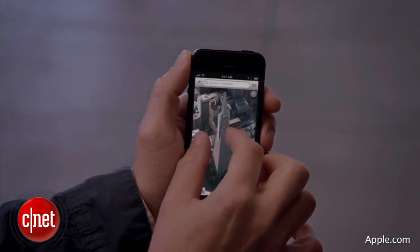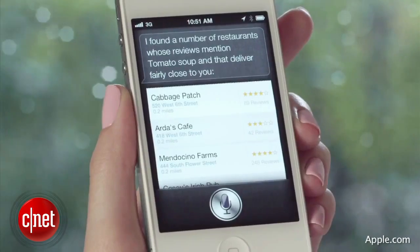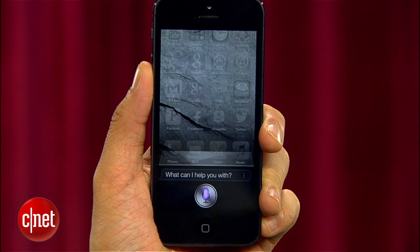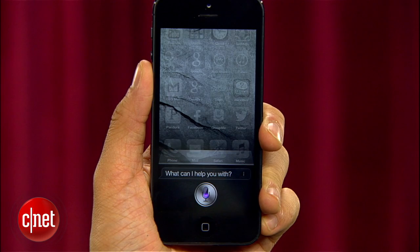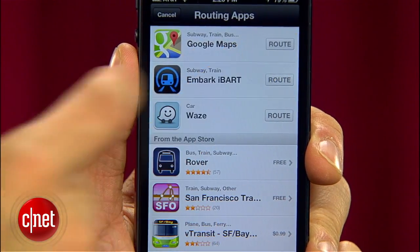Some of you have decided to stick with Apple's Maps because it does work well depending on where you live, but here's a really sweet tip if you want to use Google Maps with Siri without jailbreaking your phone. If you're looking for specific directions, make the Siri prompt appear and ask something like, "Find directions to In-N-Out Burger via transit." By saying via transit, you'll be able to select the location you want, then you'll see a list of your transit apps appear, and Google Maps is one of the options.